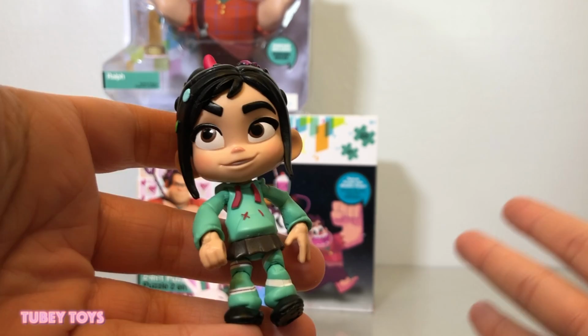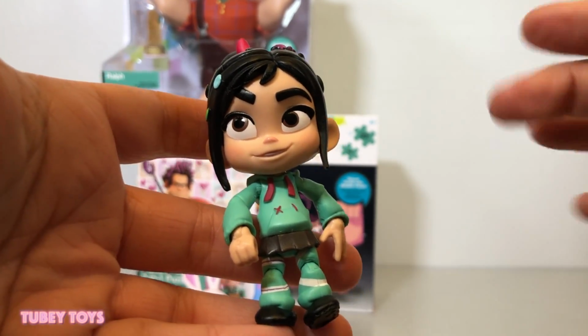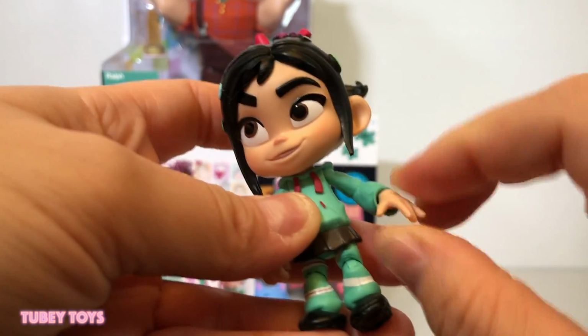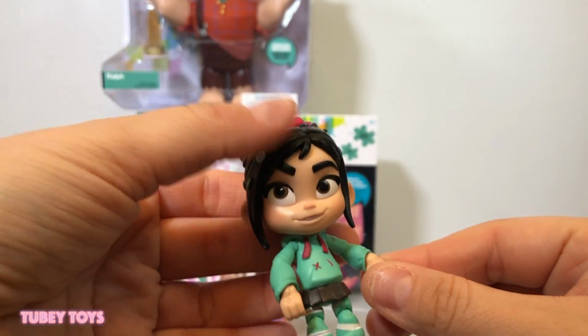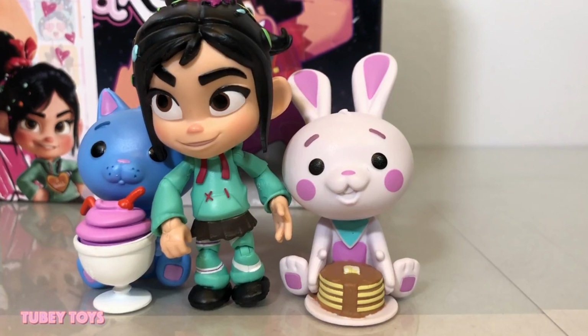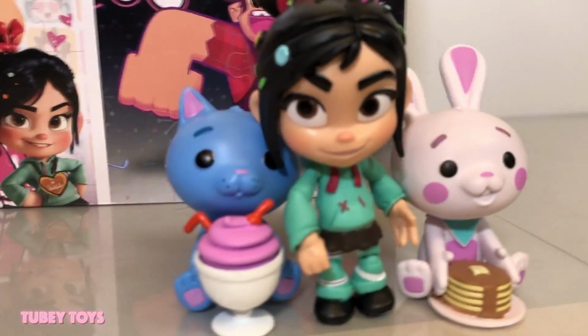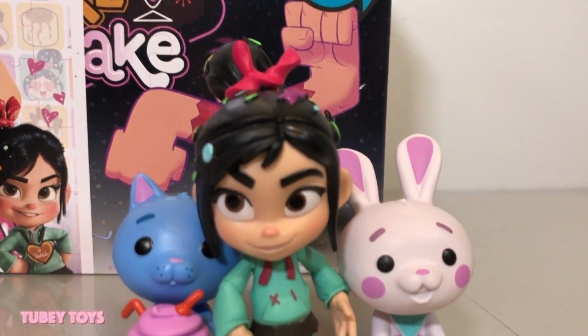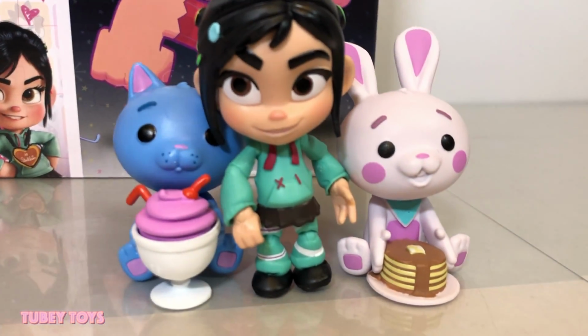She is fully articulated at every single joint. That is really, really awesome. Even her hands, her wrists move. Let's see if she could stand up with her little buddies. I had to lean her up with her little kitty cat friend and bunny friend over here, but otherwise she is a pretty awesome doll. Definitely worth the 13 bucks.